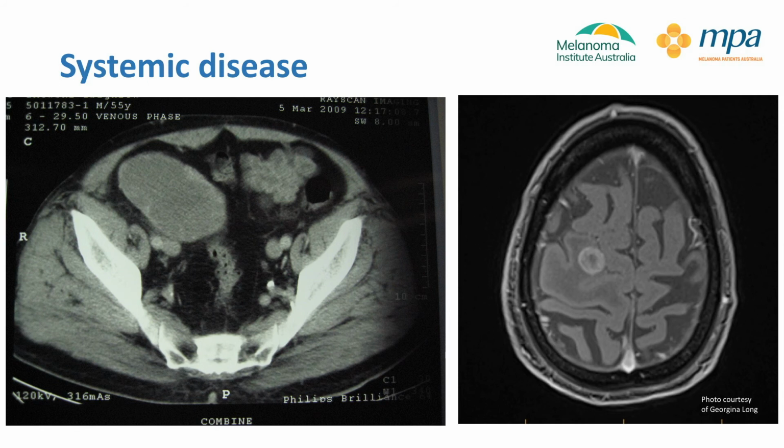Systemic disease, surgeons still have a role, and so the scan on the right is actually a bowel metastasis. So if that grows bigger, it can bleed, it can block the bowel. So we actually have a role in removing that so that people can live another day to fight and get drugs. The scan on the right is a brain metastasis, so if you have a seizure, if you are symptomatic from that brain metastasis, you probably need it out before getting drugs. So surgery has a role in many places.